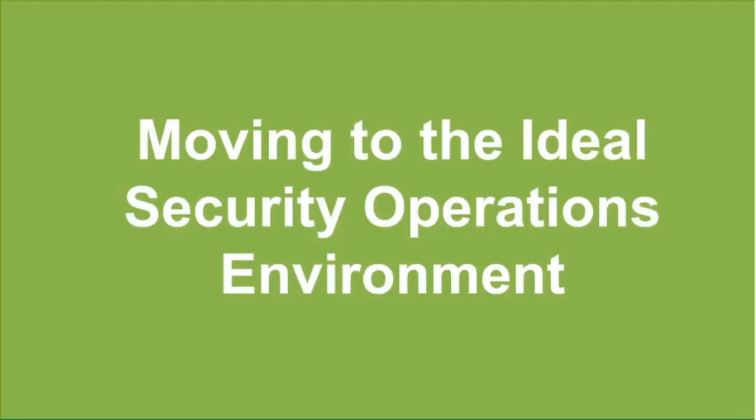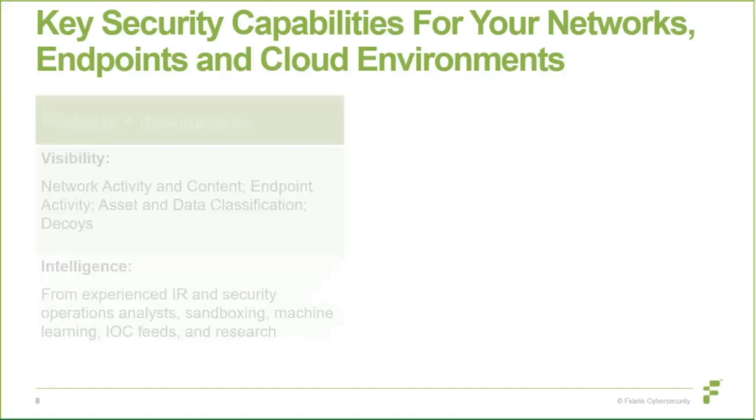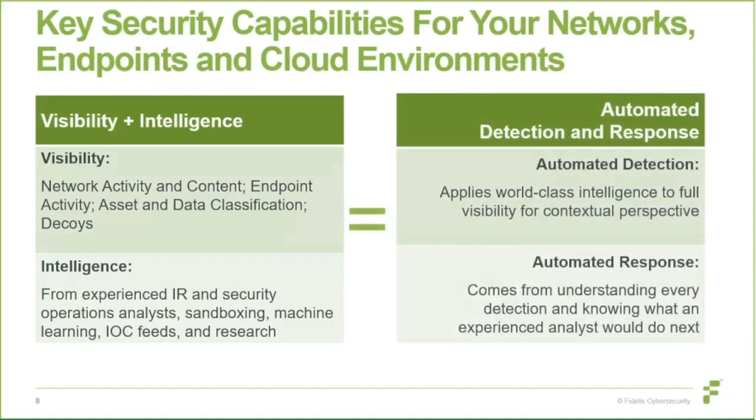So how do you actually get to the ideal security operations? Getting there is no easy task. As we've just seen, it can be very complicated to try and resolve all your problems of detecting breaches and preventing data exfiltration. But the best way to actually do that is probably to incorporate visibility and intelligence into your security solutions that can basically supercharge your security operations and make your teams more effective and more efficient.